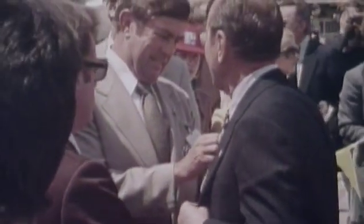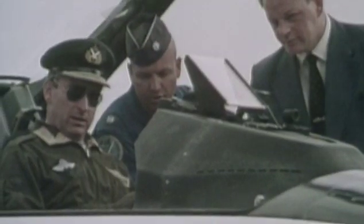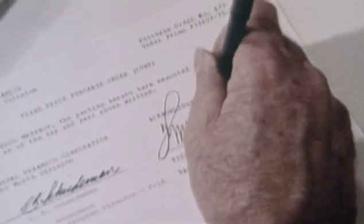Many countries have been studying the design for some time. They are looking for a replacement European fighter that offers economy without sacrificing performance. After intense international competition among manufacturers, NATO countries adopt the General Dynamics design. By the end of the air show, 4 European air forces sign up for 348 F-16s.